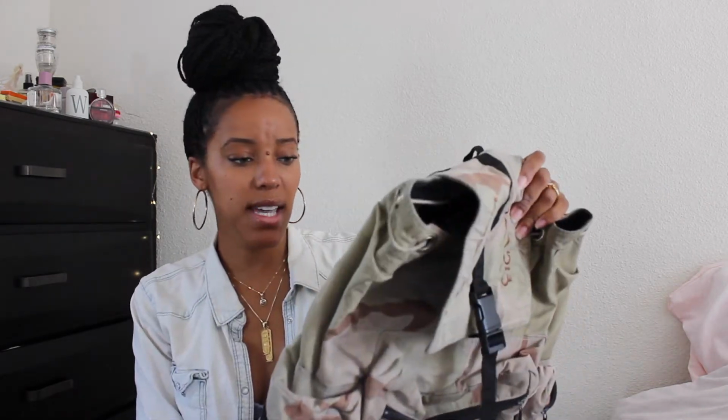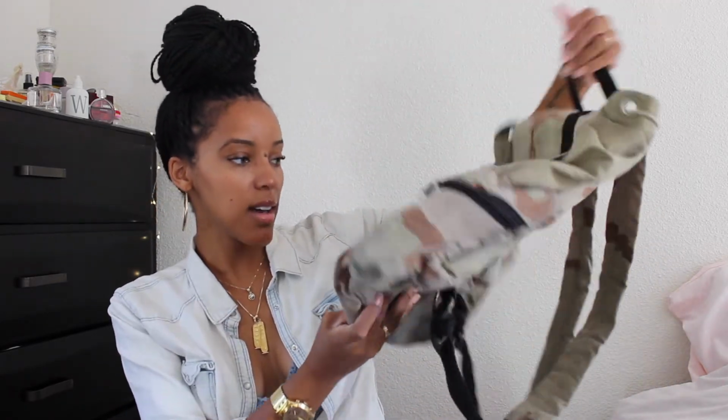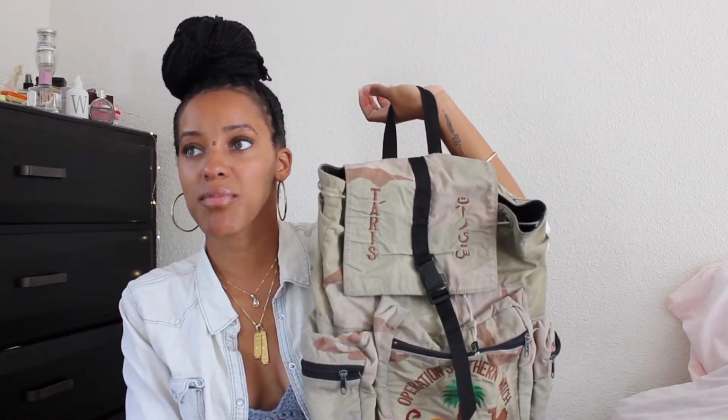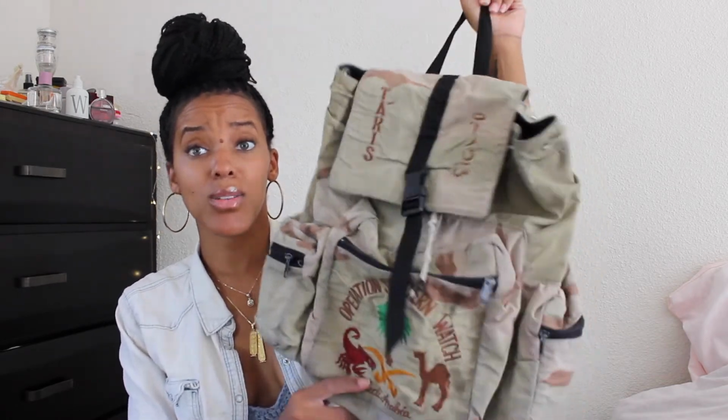I have another one. This is my brother's bag, my favorite brother. It's similar. She got it at the same time. This is actually made of her uniform, and it has his name on it, with the same script. And it has on here Operation Southern Watch, Saudi Arabia. So we've had these bags since maybe 1996, so a long time, and they held up good.